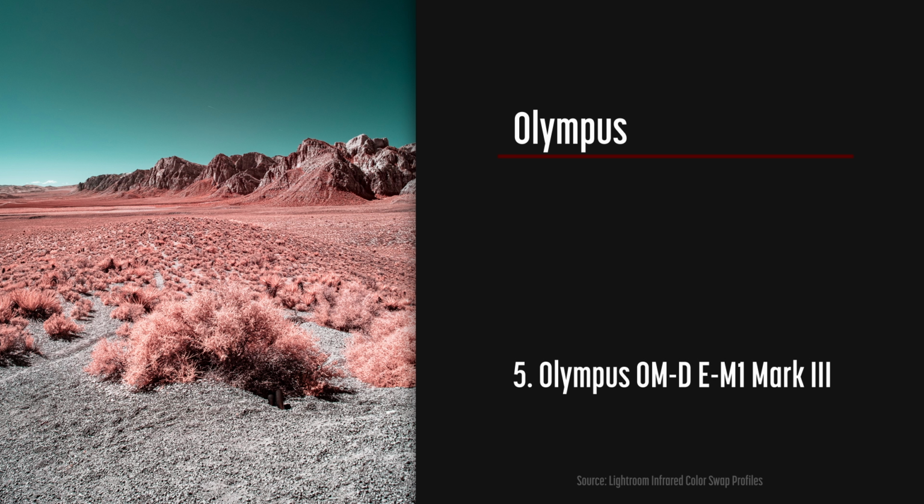This 20 megapixel camera was released in 2020. Coming in at number 4 is the OM1. This 20 megapixel camera is the newest Olympus on this list. Well, I'm going to call it an Olympus anyway, combining the Olympus and OM system cameras together on one list.